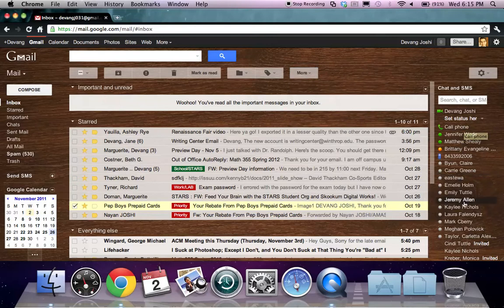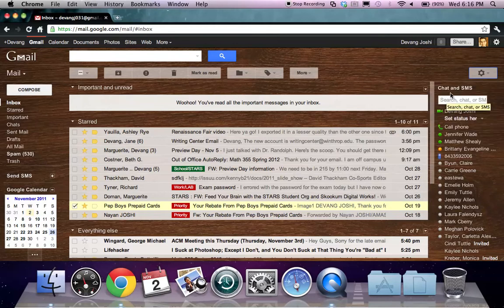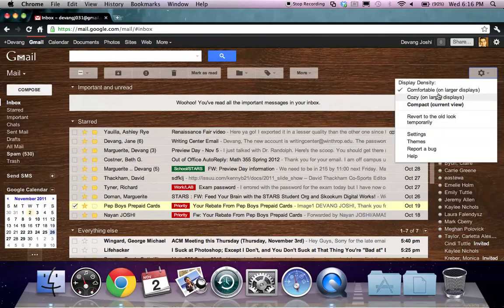And I have right side chat enabled, which is a labs feature. So yeah, that's the basic overview of what you see. It's just still Gmail, just with different buttons and a little bit more dynamic stuff here on the side. The settings is right here, so I can choose between comfortable, cozy, and compact. I'm using compact right now. Cozy expands it, and comfortable expands it a little bit more.